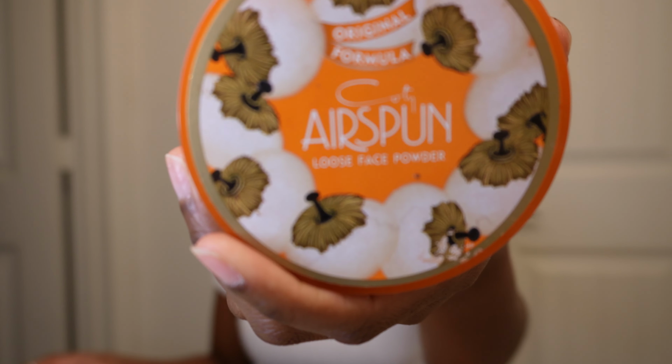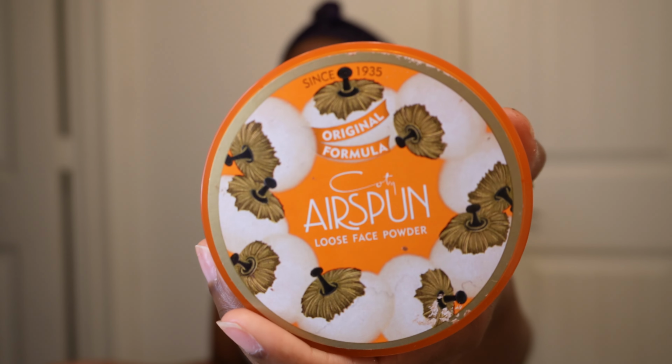I am putting this powder on my face because I really do want this to be a matte-ish look and I want the foundation to actually stick on my face. This is going to help, of course, but because I have combination dry and oily, sometimes my oiliness might overpower the primer that I'm putting on. So I just went in with my Airspun loose face powder and put a little bit all over my face before going in and putting my foundation.